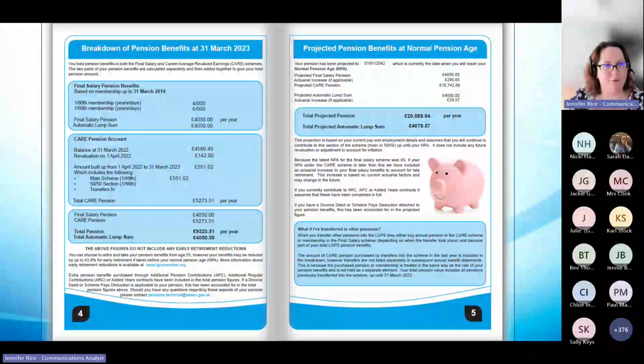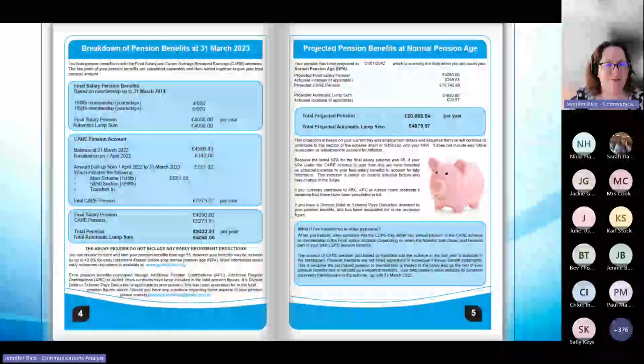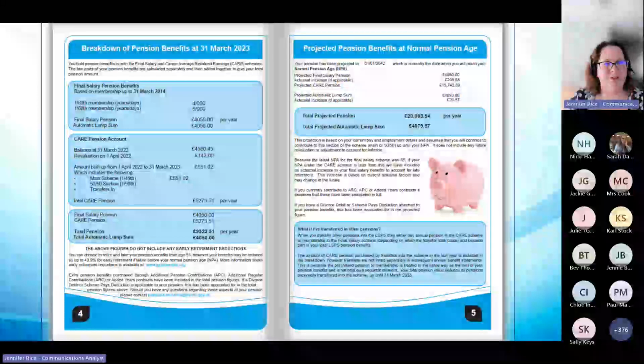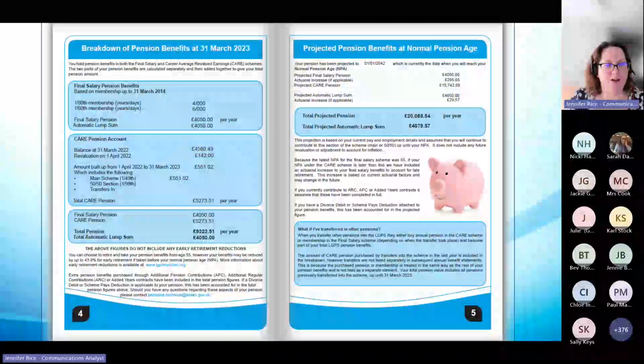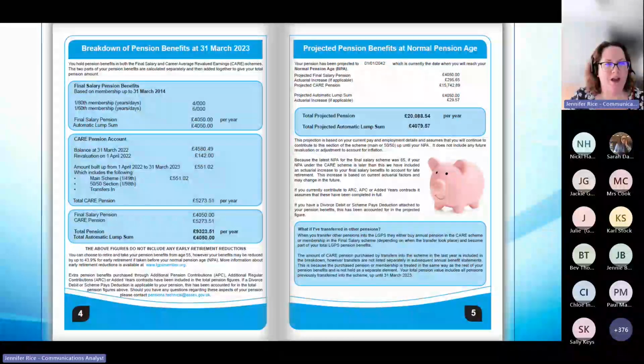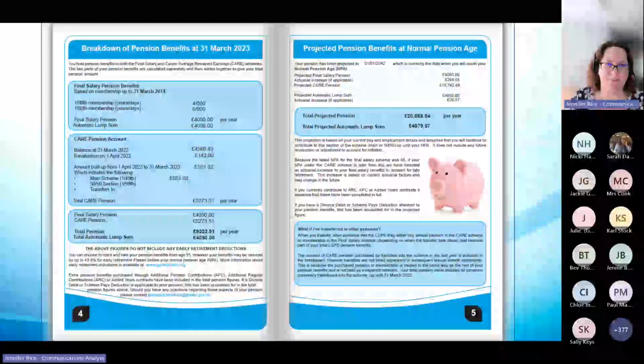And then we move down to the career average section, so the care section. You can see here, we start with last year's balance. So if you check last year's statement, you'll see your total care pension is this figure here. And then we revalue it by the cost of living increase and add that. So we add the inflation adjustment there. And then we add the amount of pension that you've accrued between the 1st of April last year and the 31st of March this year.